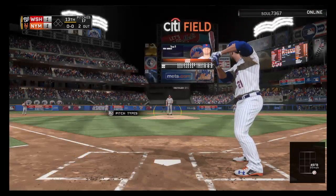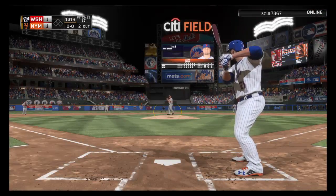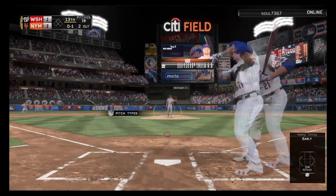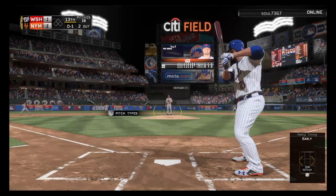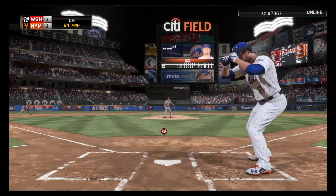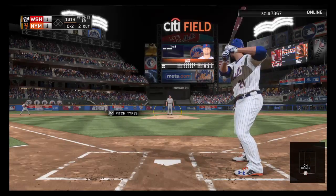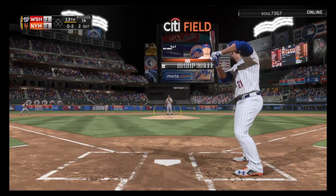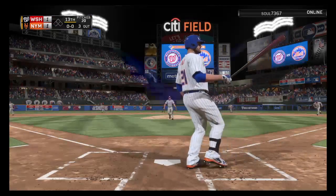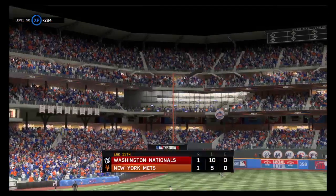21, Lucas Duda. Here it comes. Lucas Duda stands in as he can't connect here, 0-1. Bases are empty here with 2 men out. And a half swing here, but this is in there for a called strike 2. And he strikes him out to retire the side, so we'll play at least one more.